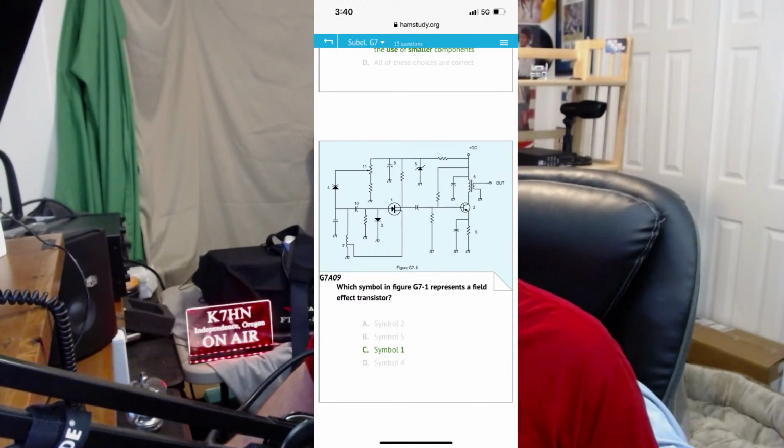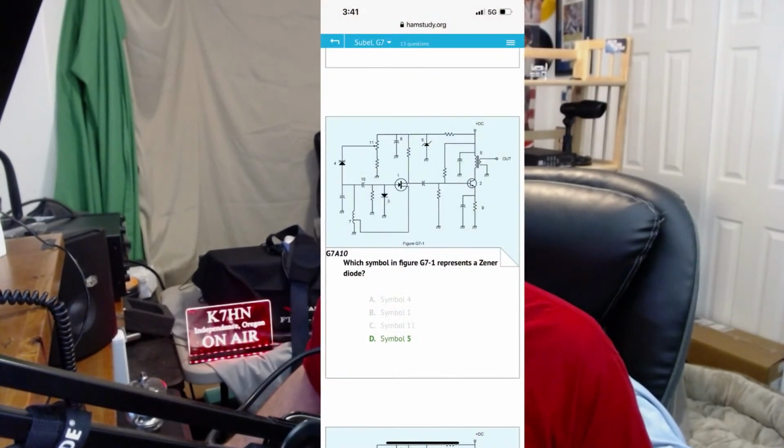Number 2 is a transistor. That's the difference. No triangle going in, okay? That's how I remembered it. It helped me out a lot. Schematics are not that hard. You can learn them if you concentrate.